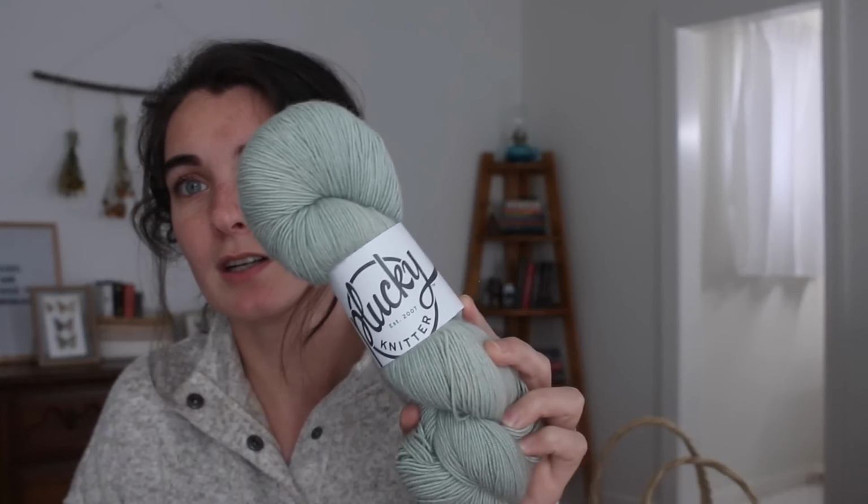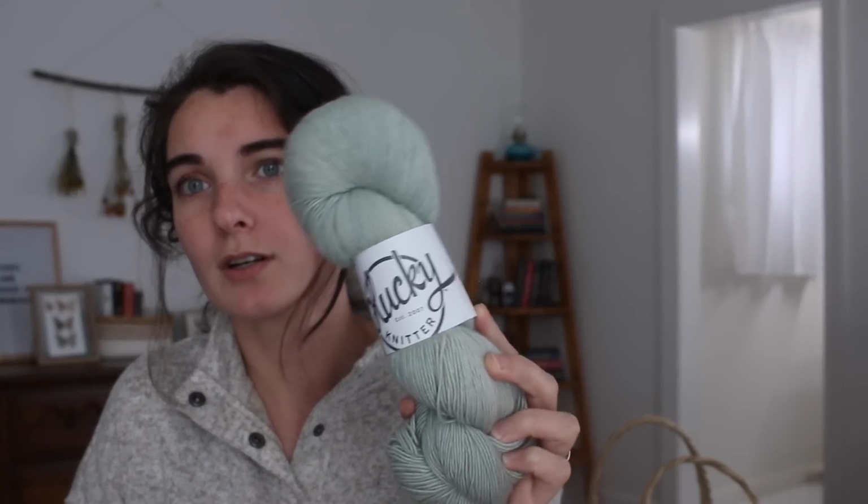It's Plucky Knitter. It's this blue color. It's really pretty. And I didn't know what I was going to do with it because I have 3 skeins of this and it's fingering weight yarn. And I just could not bring myself to cast on a fingering weight garment.